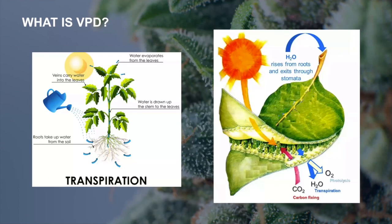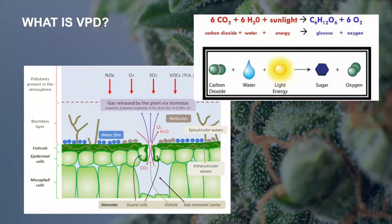It's important to both leaf temperature control and the photosynthetic process, amongst other things. But the real understanding that plants only use a small fraction of the water you give them is the start of a deeper understanding to environmental controls.